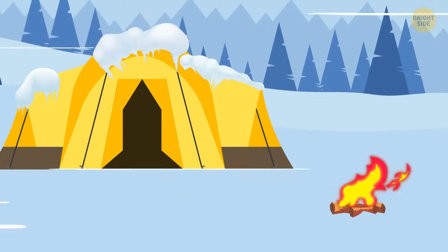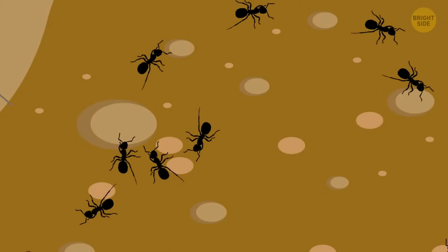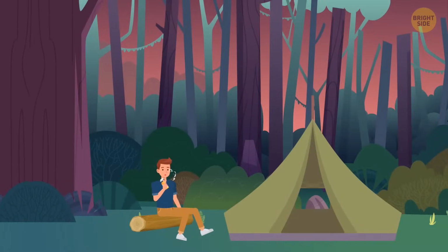Insects can ruin even the most exciting hike. Mosquitoes, ants, ticks, and other pesky bugs can find their way into your tent wherever you are, so make sure you protect yourself from them.